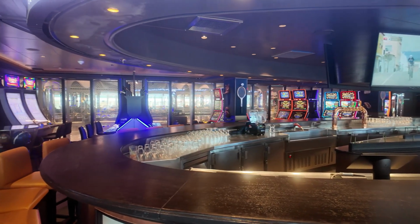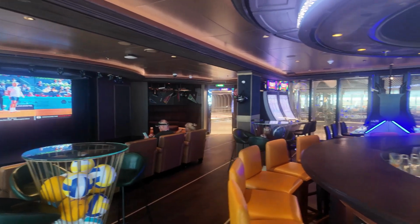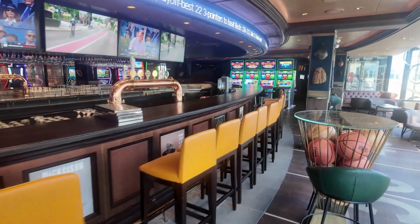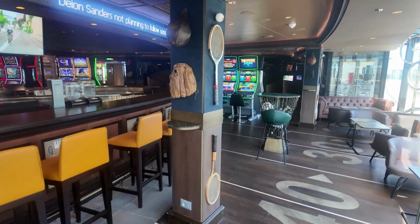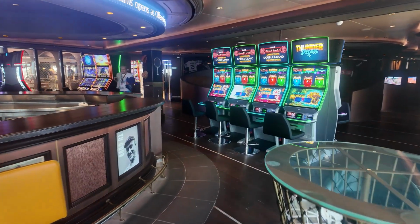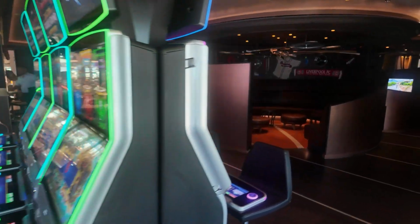The other thing that I love in the sports bar on MSC is these sports bars have little booth areas. In addition to having the giant screen up front there, they have little booths that you could sit at with your friends and watch whatever sports event you want to watch. You just jump in, grab a booth, you can get food, drinks, the whole nine yards. I love that as well. I'll just let you see as we wander through and you get to see those booths over here as well.